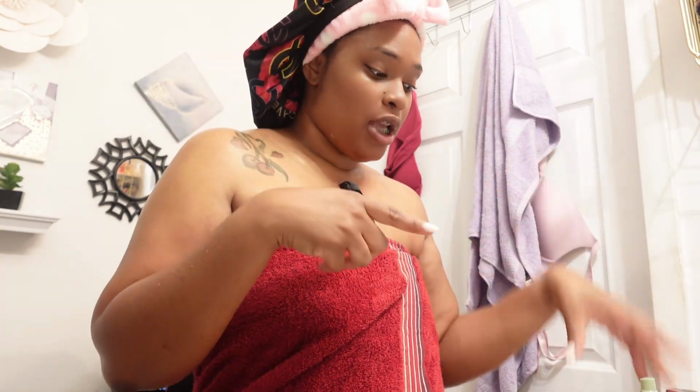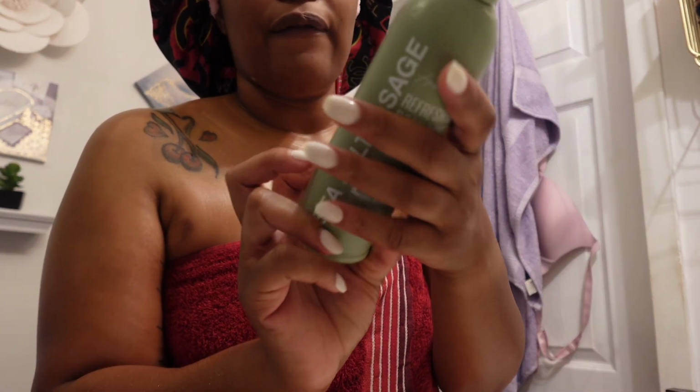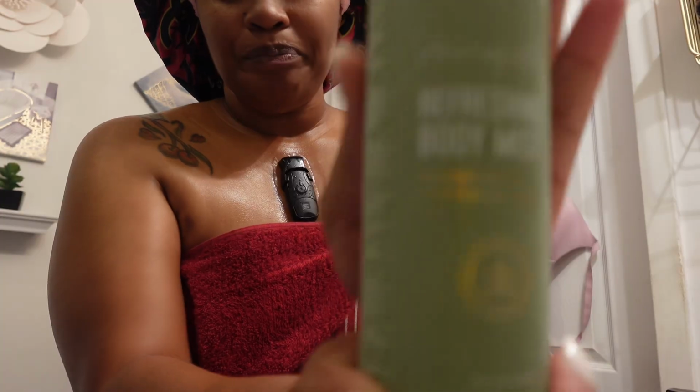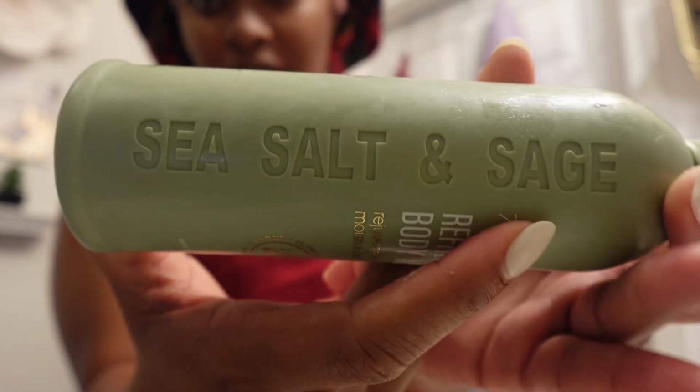Now this is a little backwards, but normally I will brush my teeth first, okay? But I ate breakfast or whatever, so hopped in the shower. Now that I'm out of the shower, this is what I spray all over my body. This is the Aloe Refreshing Body Mist. It rejuvenates and moisturizes skin. You can see, it's sea salt and sage.